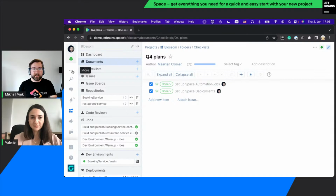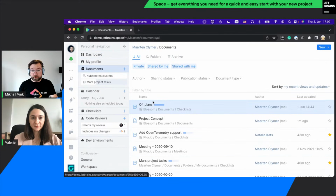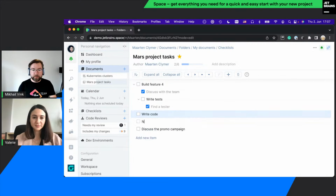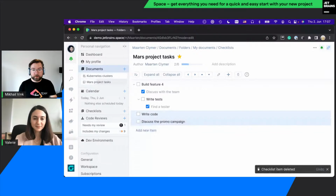And again, they can be personal or they can be related to the project. The first checklist was related to the project, and there is a personal one as well. What I'm doing here is writing new things, or removing them. And as you've probably seen, I didn't touch the mouse. I can do these amazing things with just a couple of hotkeys, and that is really easy.